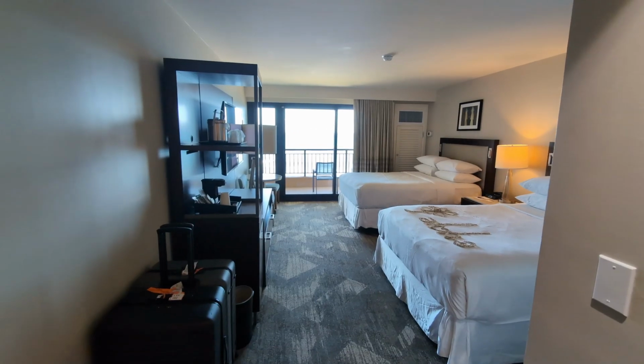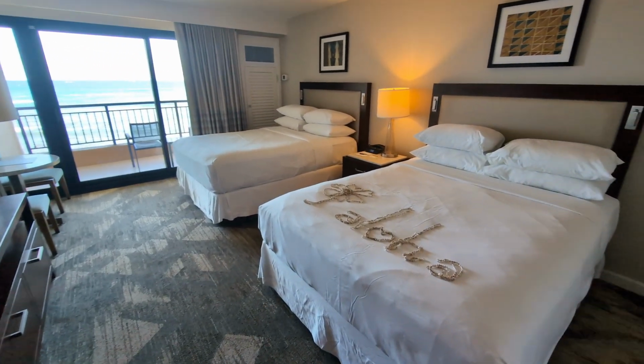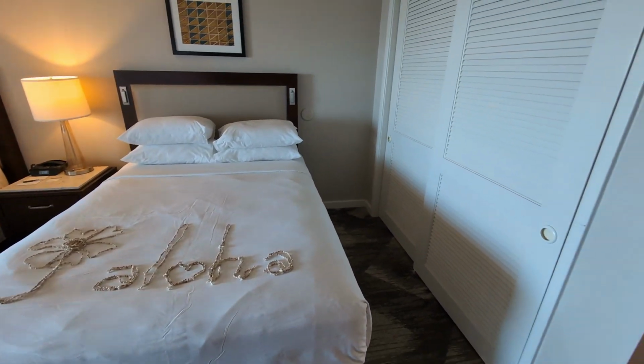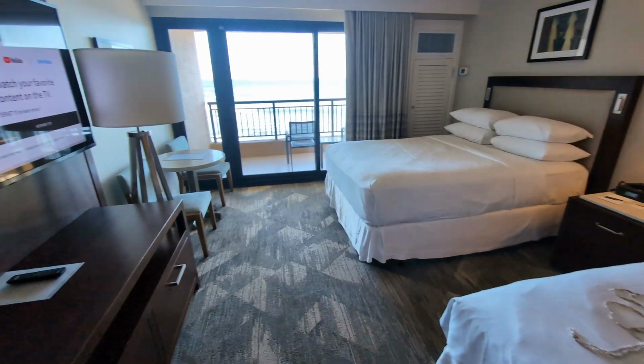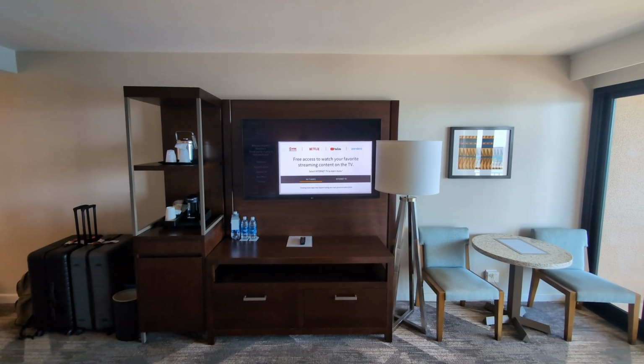So let's get into the room. Just to let you know, we had an oceanfront room. We were on the beach side, and if you're looking at the resort with check-in behind you, we were all the way to the right, since it's spread out along the beach. The rooms were very spacious, very well laid out.